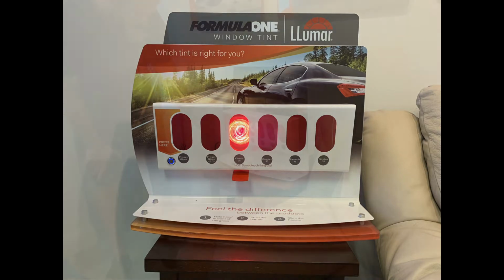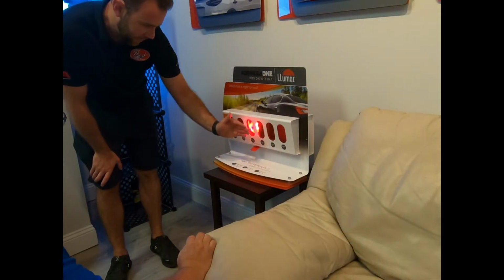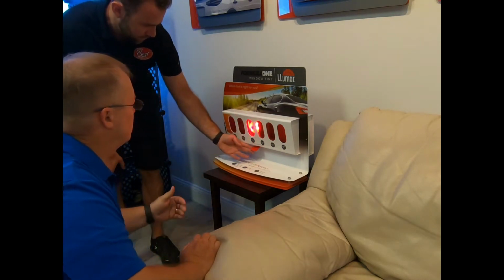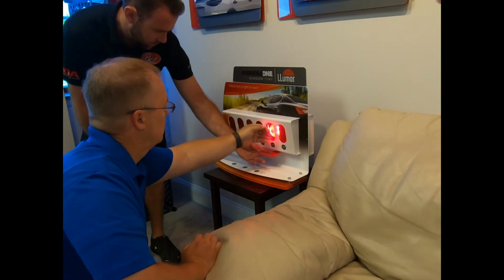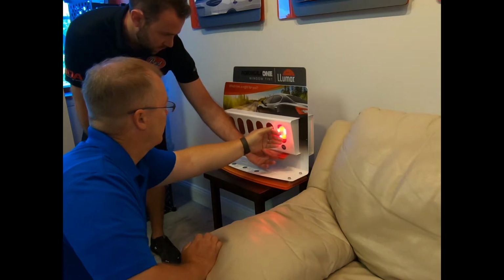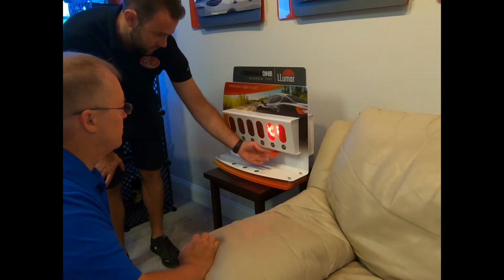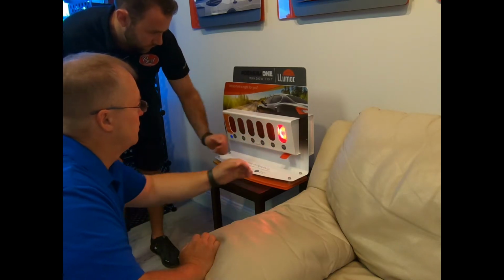So as this thing heats up, we've got a few different series here. We start with our classic because this is a good baseline point. So if you can feel that heat coming through that classic series, I'll go up the line. This is your CTX, here's your Pinnacle, here's your Stratus. So that's a difference night and day. Yeah, it's quite a bit of difference. This is a really good way to physically feel the difference between the films.